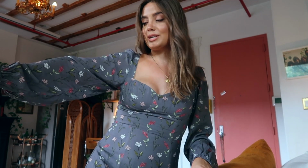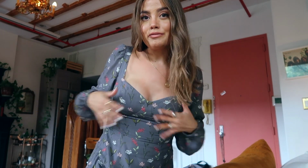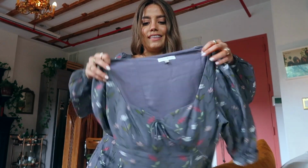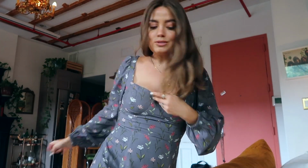Have on one of the printed pieces. We did 2 printed pieces. This is the dress version, which I think would be so cute for like a fall wedding, like something in September, October. It's just a really, really pretty, flowy, flattering dress. So we did it in the dress version and then a cute little top version. So that's what those 2 pieces look like.